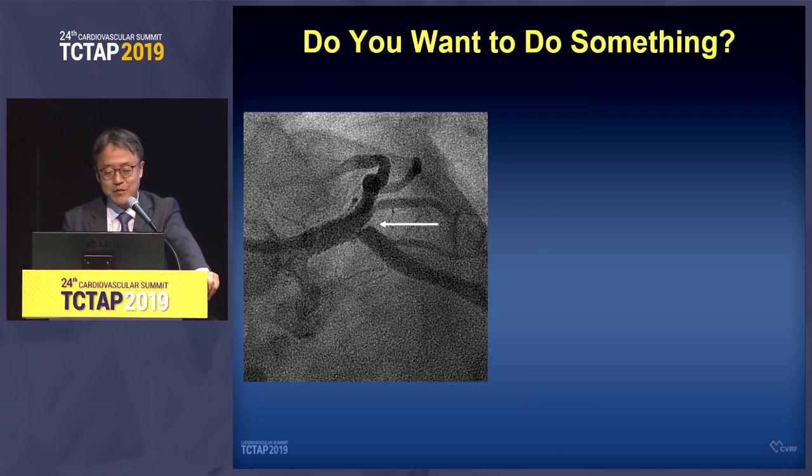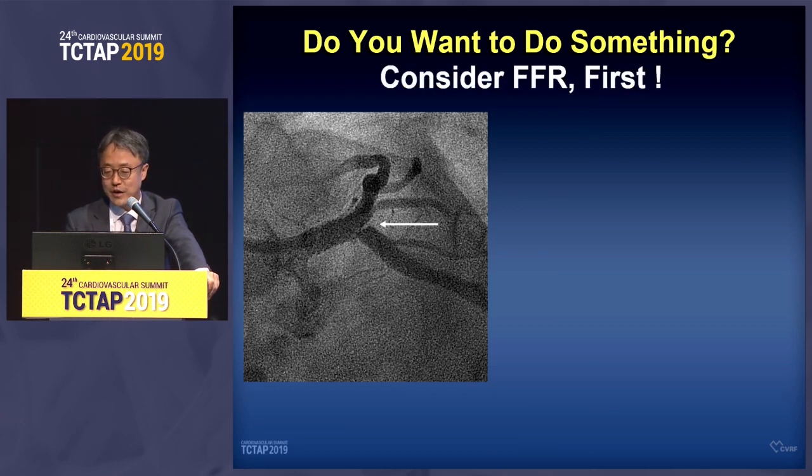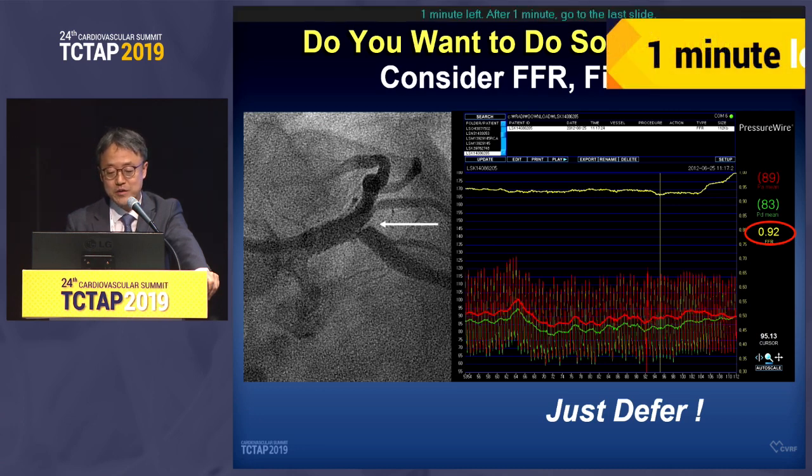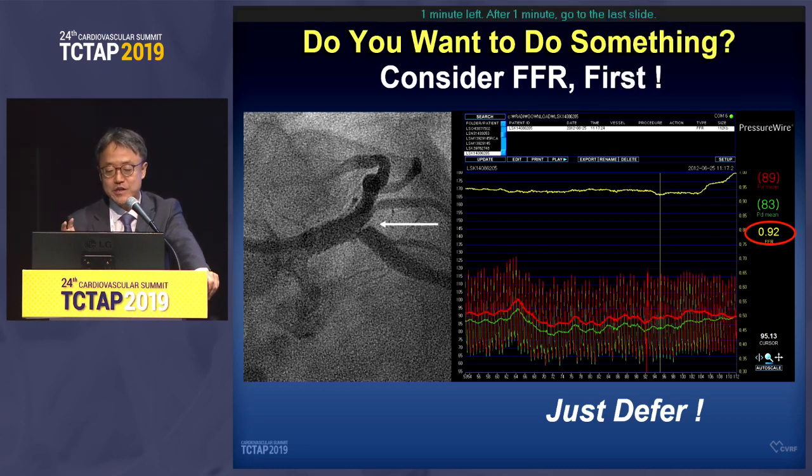After stenting crossover, how do you proceed? There was some angiographic jailing. At this time, we usually do FFR, and if FFR is okay, just leave it alone. There is also some combined use of imaging and FFR.